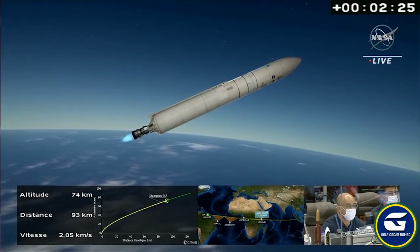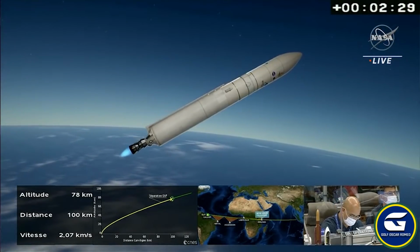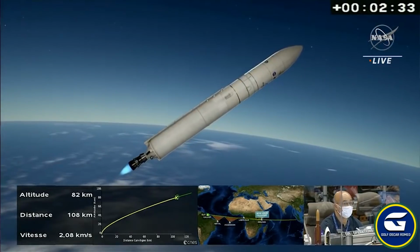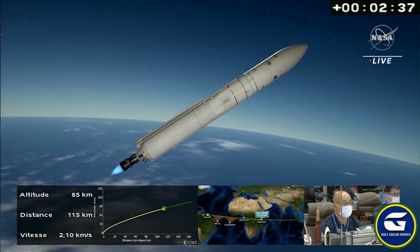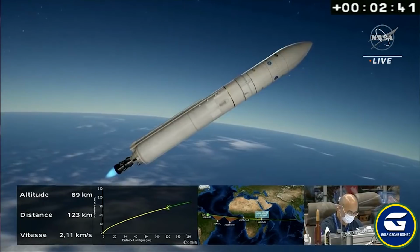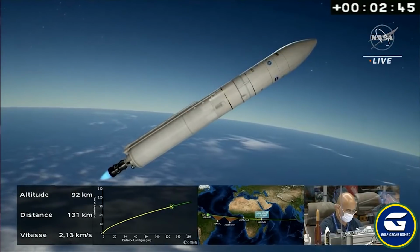Séparation des EAP. Done. We have confirmation of solid rocket booster separation from Jean-Luc Voyer. This coming at an altitude of 44 miles. The Ariane 5 and James Webb traveling almost 5,000 miles an hour. We have about 1 minute, 5 seconds to go before fairing jettison. That'll be the next critical milestone.